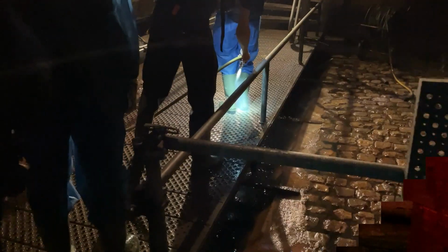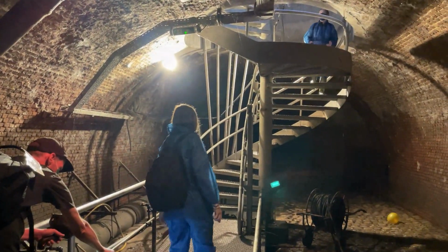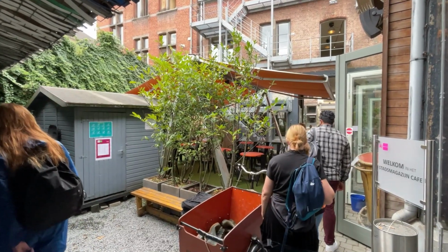As you come to the end of the tour, you'll clean off your boots and climb up some stairs and out onto a small courtyard with an outdoor cafe. That was a nice little surprise in the end.